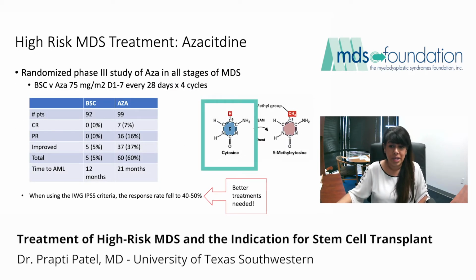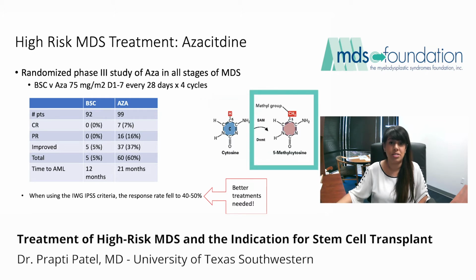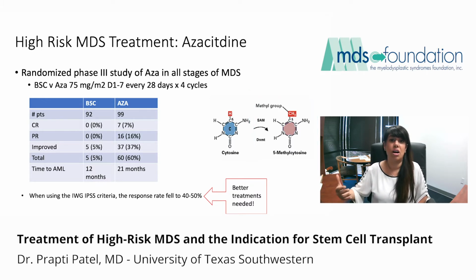So again, just kind of picking up where we left off from the beginning, when we look at this little DNA block, we want to have the DNA in this formation with a small hydrogen group attached to the building block rather than this bulky methyl group, which blocks the DNA from being decoded. So the chemotherapy that we have, the hypomethylating agent, will cut this off and allow the DNA building block to go back into this formation, allowing all of the function of the cells to go back to maturation and differentiation mode, which is what we want. So one of the most common hypomethylating agents out there is azacitidine.